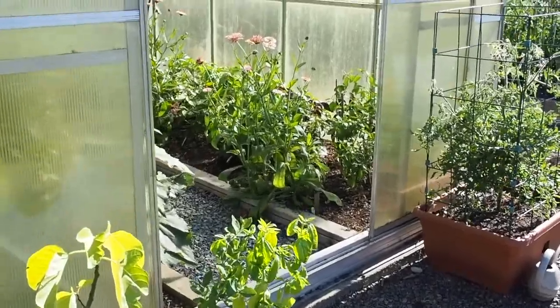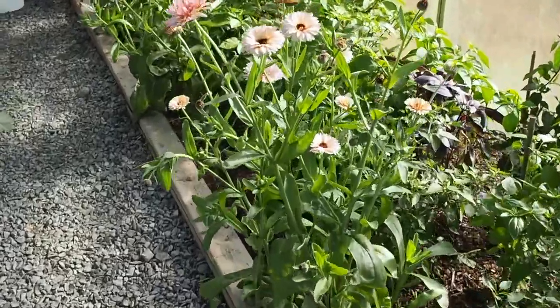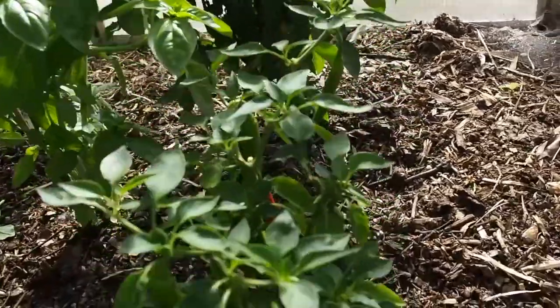And welcome back to Gapey's greenhouse. We have a nice sunny day today. It's been pretty warm all week and a lot of the peppers are just starting to set out pods. So I thought I would give you an update on the hot peppers.